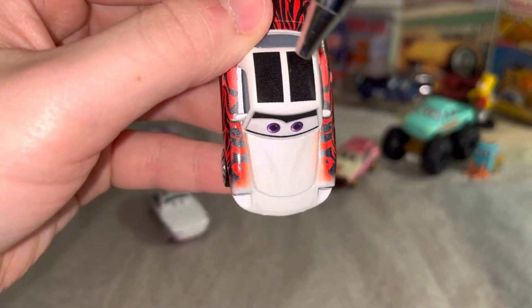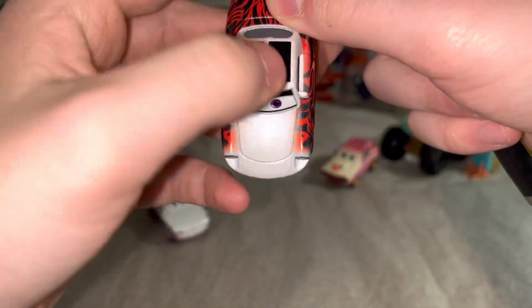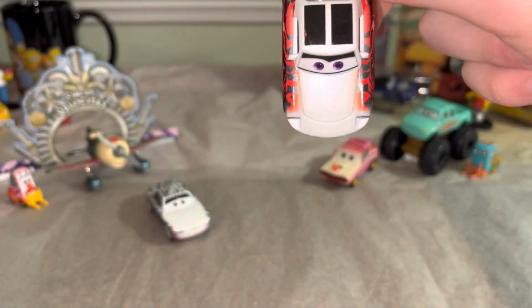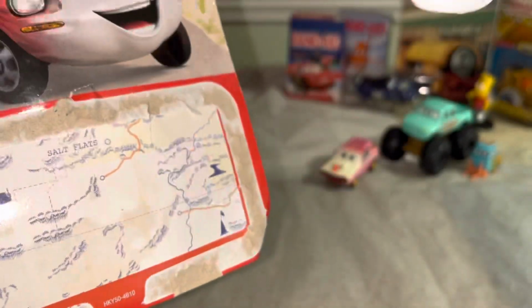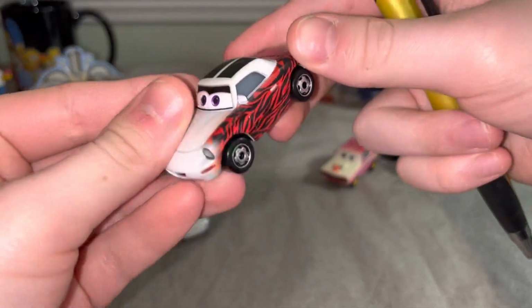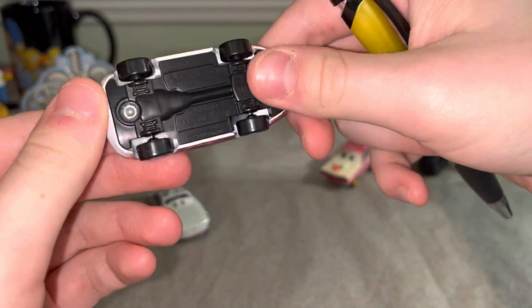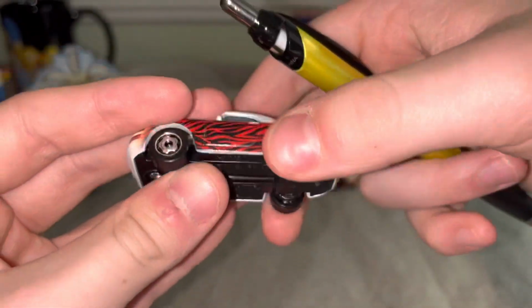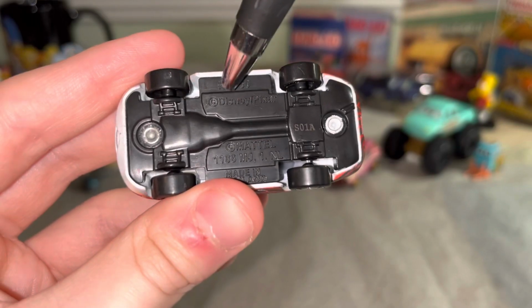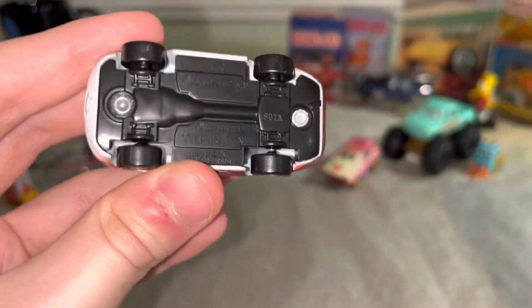And her, don't know if that's hair on her top right there. Really don't know. I don't think that was featured in the episode, nor is it on her card art. Nope, it isn't on her card art at all. That's weird. Anyways. Really liking the tiger decal on her. It's really popping. SO1A, the first week of 2023. And then we got Disney Pixar. Two rivets. Made in Thailand, not China.